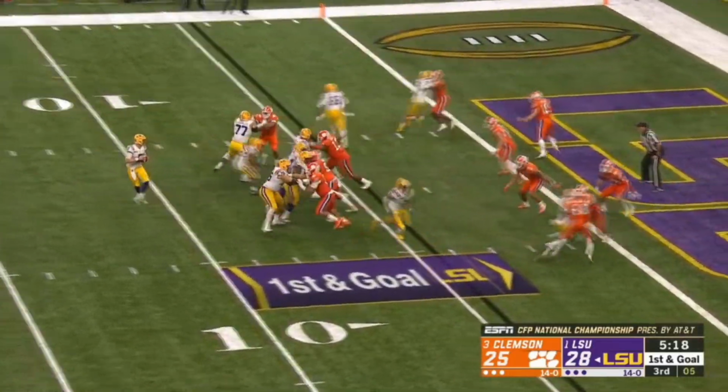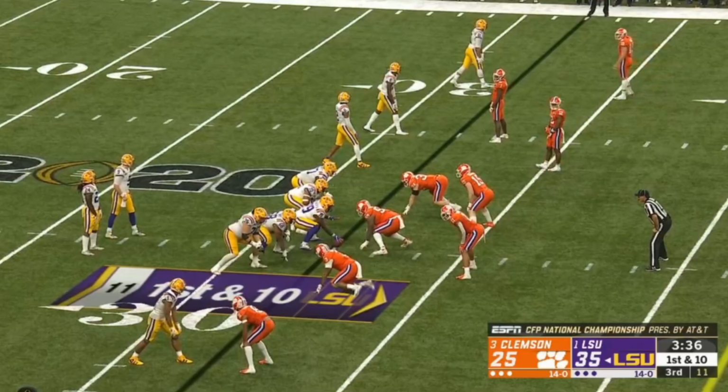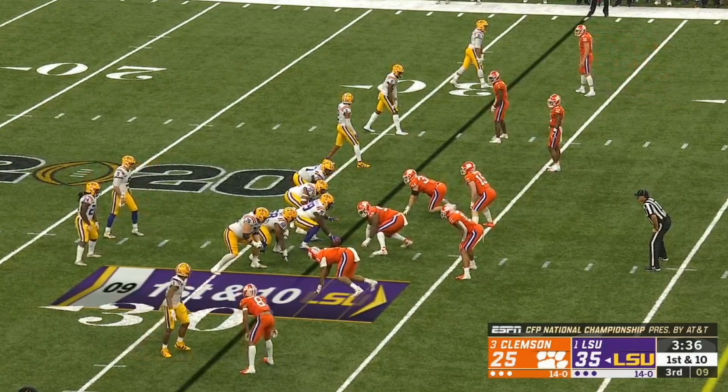In the red zone, they were always seemingly effective. When they had to score, they always seemed to score, and that wasn't just this game, but all season, honestly. So that's just what they were able to do.